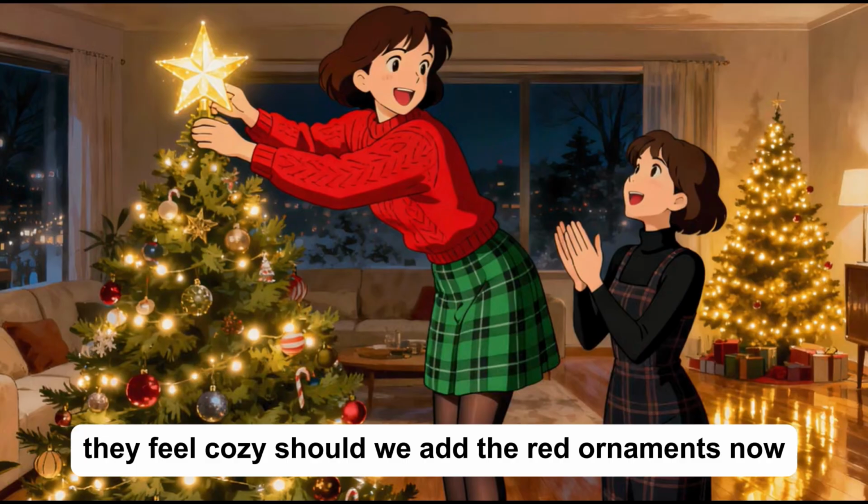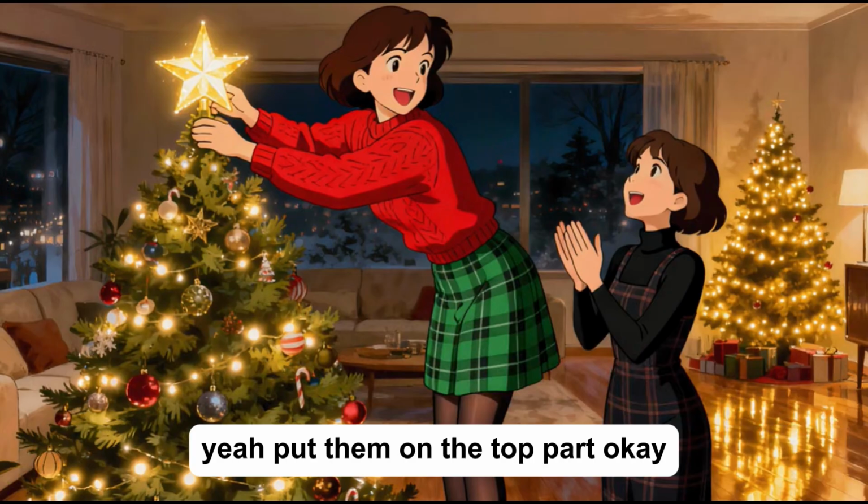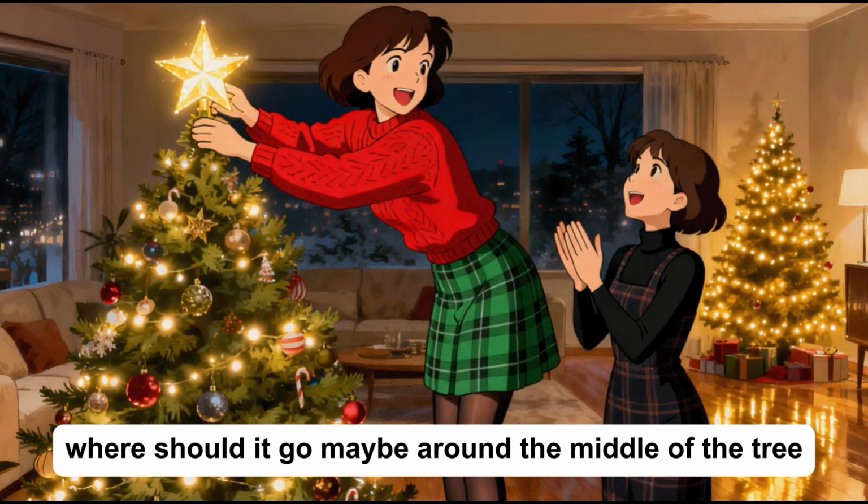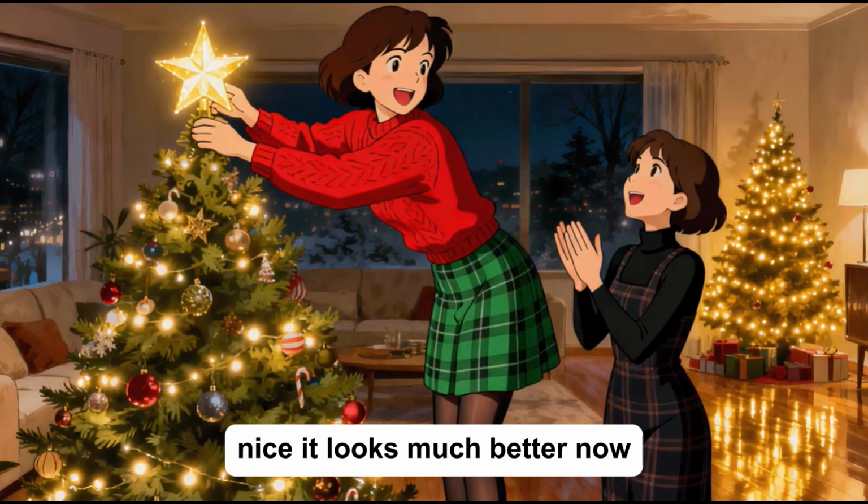Should we add the red ornaments now? Yeah, put them on the top part. Okay, can you do the bottom? Yes, I got it. The ribbon looks cute. Where should it go? Maybe around the middle of the tree. Nice. It looks much better now.